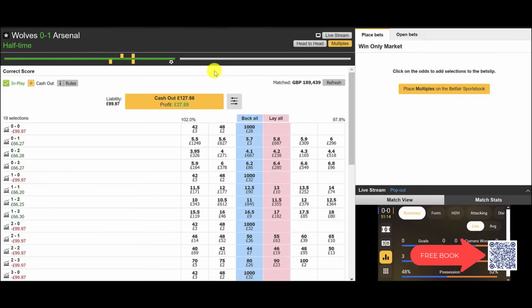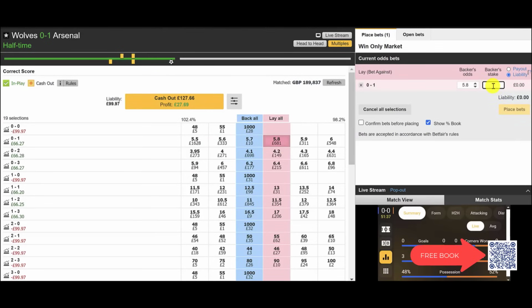Half time, and it's Wolves 0, Arsenal 1. Arsenal taking the lead on the brink of half time via Trossard, and so we are on the 1-0 scoreline. And so you can pretty much see already that cash out is offering us very close to the amount that we would have fully locked in upon the Arsenal win if we went on the match odds market. But we are trying for more.